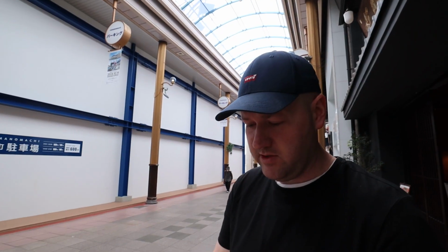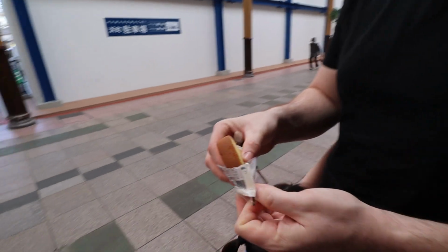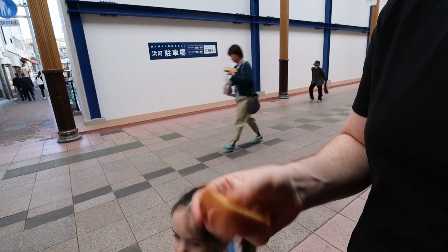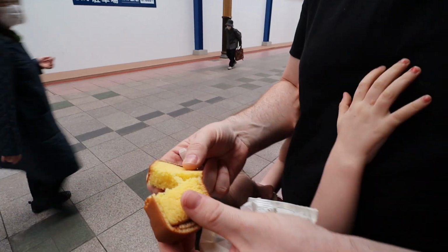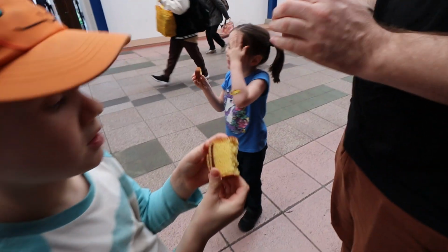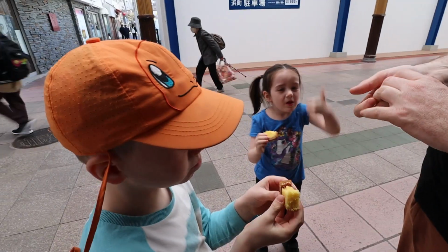All right, here's the first food on the list, which is, what is it called again? Castella cake. I think this might be a special version of jam or something on it. All right, Jeannie, you gonna have some? Yeah. And Martin, you gonna have some? Mm-hmm. See what it's like. Yeah. Is it really good? Mm-hmm. Solid.